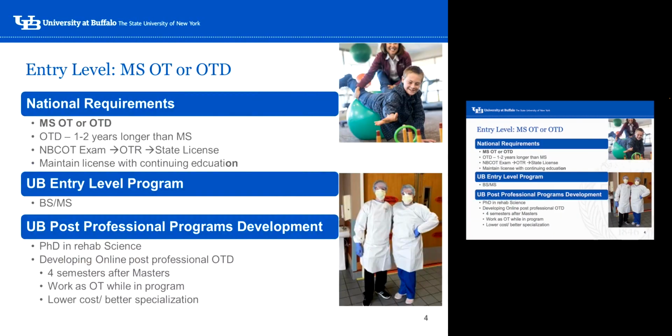Now, the national requirements to become an occupational therapist are that you have either a master's degree or an occupational therapy doctoral degree. Both of those degrees allow you to sit for the National Board for Certification of Occupational Therapists exam. That is our national exam to become credentialed as an occupational therapist registered, or an OTR. Once you are an OTR, you can apply for licensure in any state.